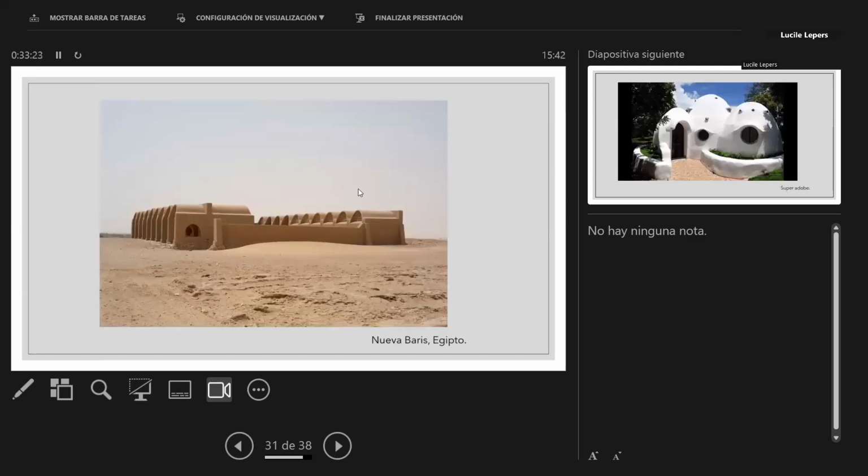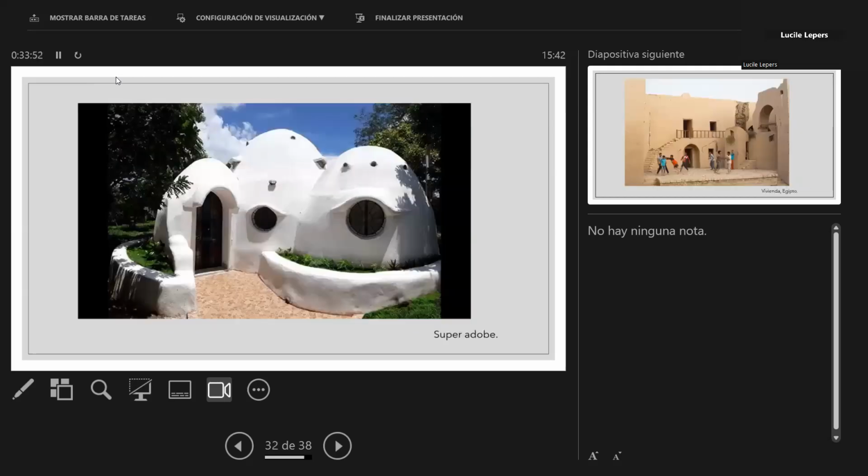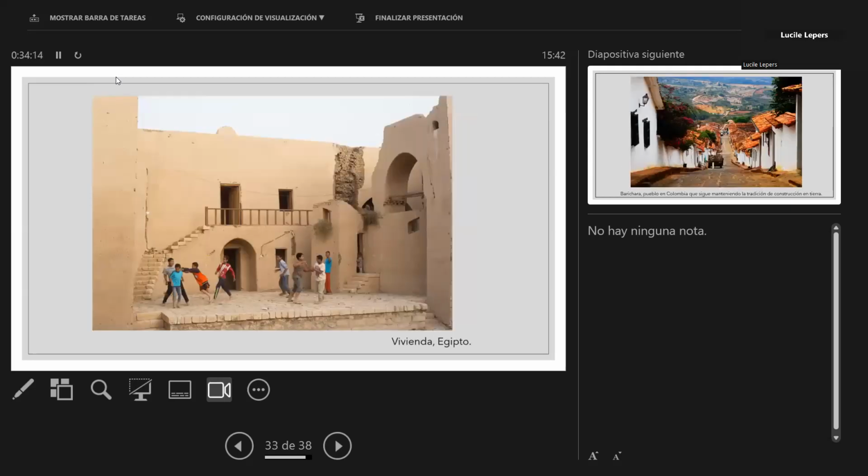Here, some nice construction, weird shapes, Egypt. And I like this one because you can see that the floor and the construction are the same color, same material. For me, it's very harmonic. So yeah, imagine a big structure from cement; it's not going to be so friendly with the environment. This is a technique called superadobe. To make that, they have big bags like this size, and they put dirt in the bags and make the shapes. This is Egypt also.